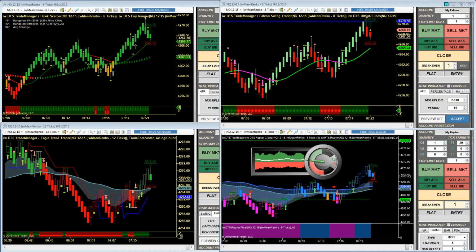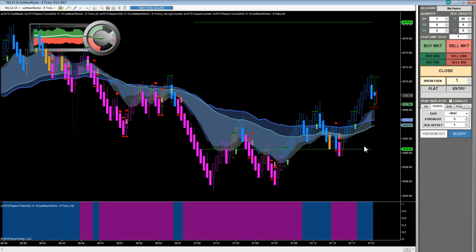Every time they try, they just keep backing off. Relatively tight little trading range this morning. You can see here is our first hour, high and low. And we haven't migrated too far from that.